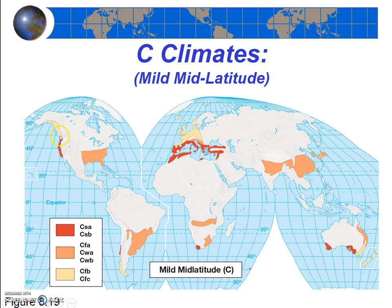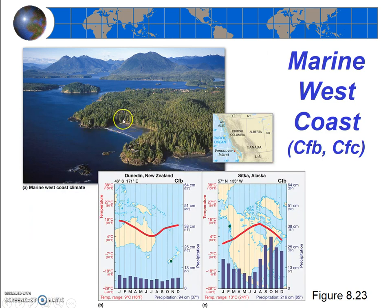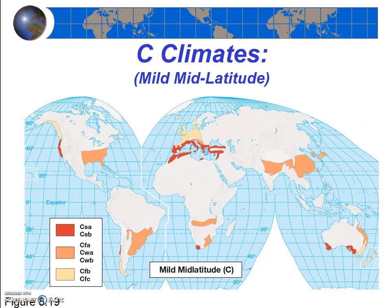If you're familiar with Seattle and Vancouver and this area of the United States and into Canada, you can kind of get a picture of what it might look like with that year-round moisture. Indeed, it can support dense forests, and it tends to be wet and rainy year-round. If you've ever visited Northern Europe, it would look very much the same and have similar weather.